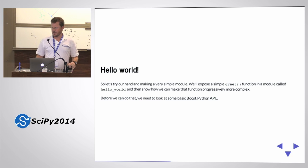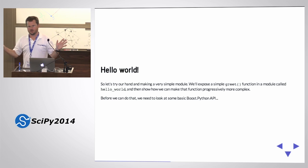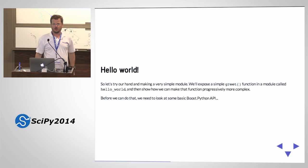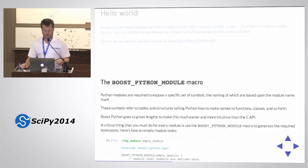So, hello world. We're obligated to do hello world by the rules of computer science. So let's expose a simple greet function in a module called hello world. Very simple stage: I have a C++ function that prints out the words hello world, and I want to be able to call that C++ function from Python. I have to create a module that wraps around that function, and then I have to import it in Python and run it. That's what we're going to do right now.